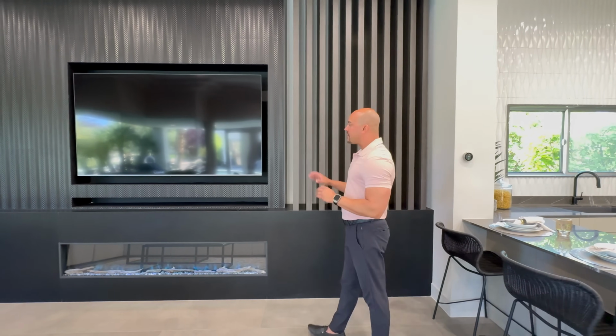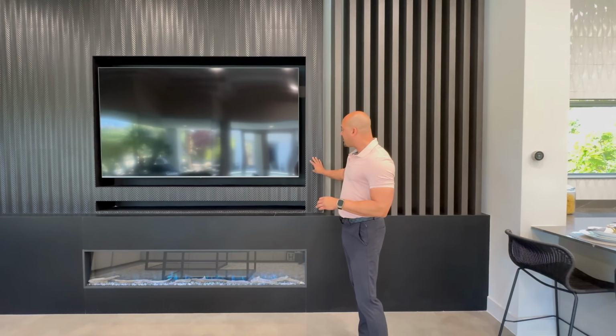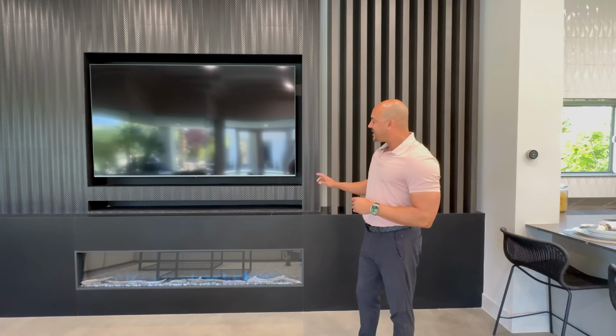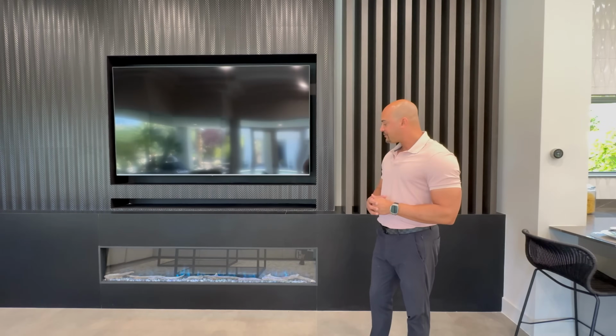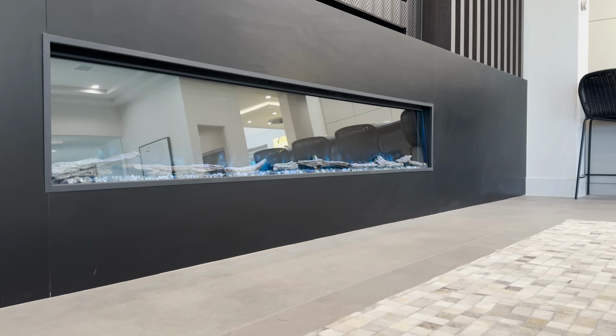Over here, we have a beautiful, beautiful media wall. So we have a larger format 3D tile that insets the 85-inch display. I love that he leaves room for either a center channel speaker or for a sound bar, and then you can easily hide it. Underneath it, we have the Modern Flame 72-inch linear electric fireplace.